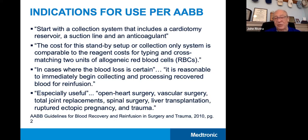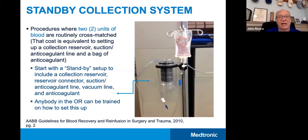Looking at the list, as we noted before, it's all the cases that we deal with, some of which are infrequent, others are on a daily basis.